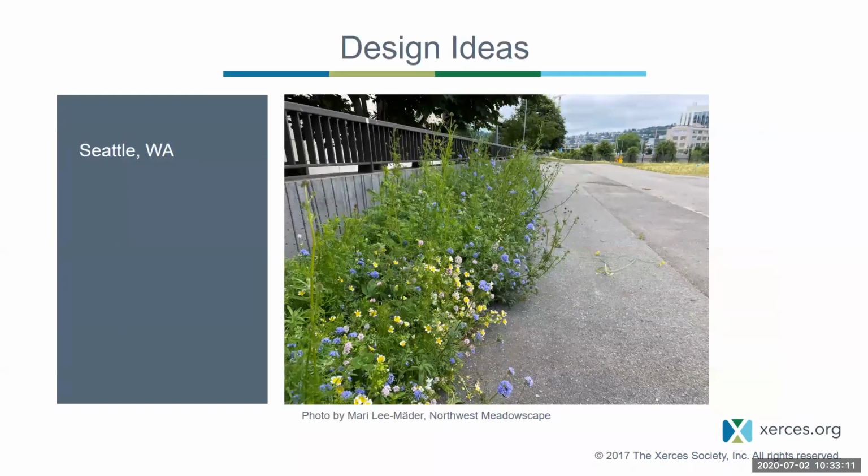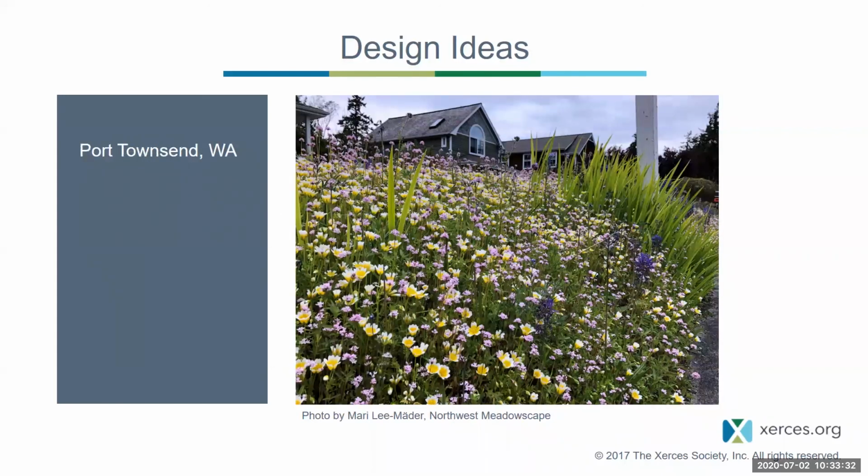So now I just want to show you some really beautiful photos of examples of how people have incorporated pollinator habitat into even small areas. This is a picture. You can see it's just a really small area between the sidewalk and a fence. So started by seed, taken in downtown Seattle. It's a picture of a lawn in Port Townsend, Washington. That yellow and white flower is Douglas's meadow foam, which is a really beautiful plant and attracts a lot of native bees and butterflies and reseeds itself quite readily.